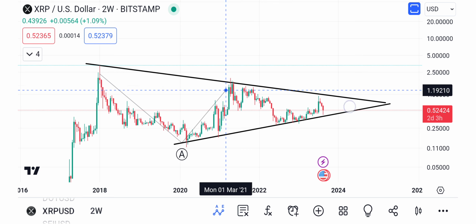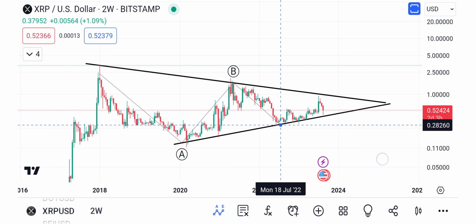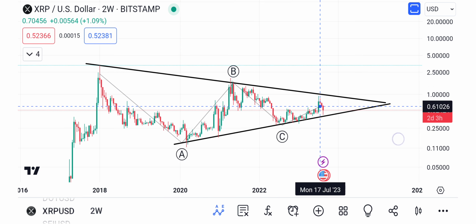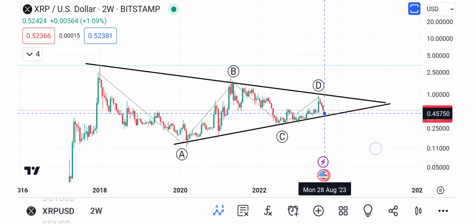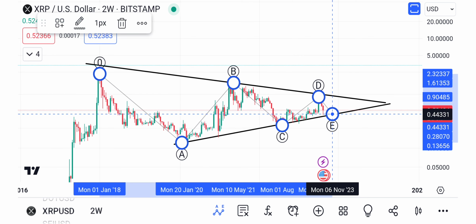So we have an A, we have a B, we have a C, and then right here was this green candle right here was the SEC lawsuit, right? Not a security. That was D, right? John Deaton, just remember that. D for Deaton, SEC lawsuit. Now where are we in? We're in E.